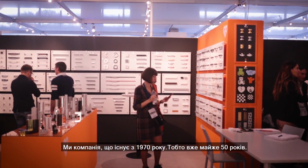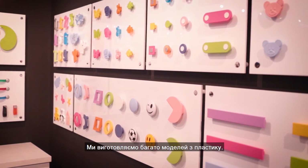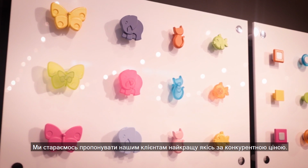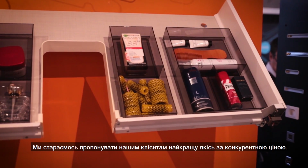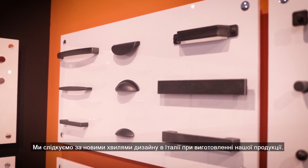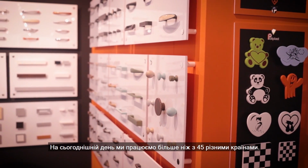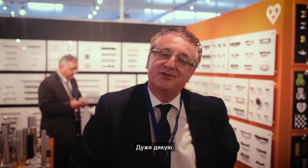Good day, I am Loris from Poliplast. We are one company that exists from 1970, means 50 years ago. We produce a lot of models in plastic. We try to give to our client the best quality with the competitive price. We follow the fashion of Italian design to manufacture our product. Today we are working more or less in 40-45 different countries, and we try to do our best to do everything well. Thank you very much.